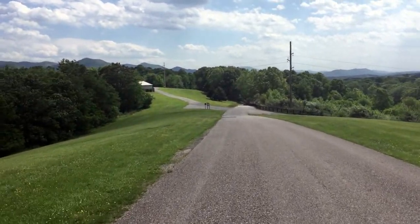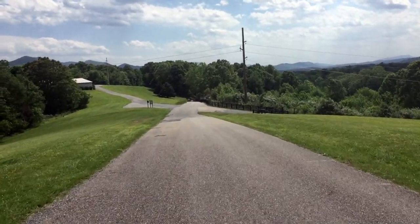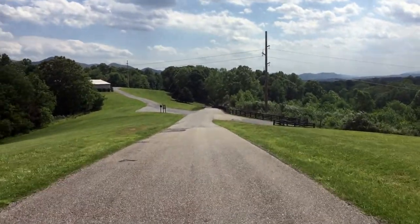We've been up the top here to use the playground and also to watch the sunset, which was quite pleasant.